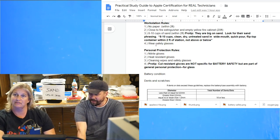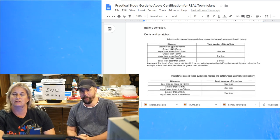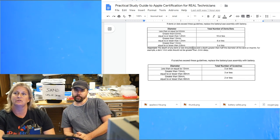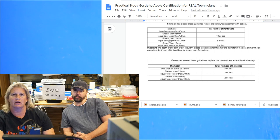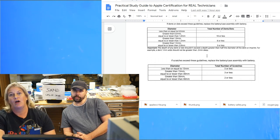Always wear safety glasses. The glove thing, the cut-resistant gloves, I think they're going to troll on this, cleaning-wise: safety glasses, and the two different types of gloves. You got to memorize this. This is the one thing that you probably should know, the 10, 6, or 3. Forget about all of the actual, like, is it a pea or a corn or a grain of rice? Forget it. Just know that your answer choices are going to be 10 or less, 6 or less, or 3 or less, and kind of match them up so that the sizes match how many of them that you can have.